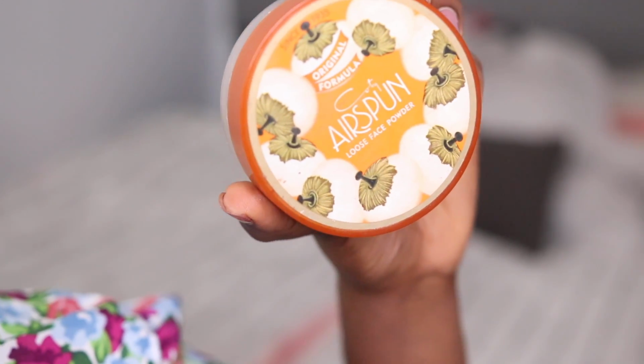All right, that concealer is blended out that we can see. Yeah, we're good. I'm gonna go ahead and move on to powder. This is the Airspun powder. Obsessed with this powder. Now this powder is translucent. If you have oily skin, a little goes a long way and it lasts you for a long time, okay?